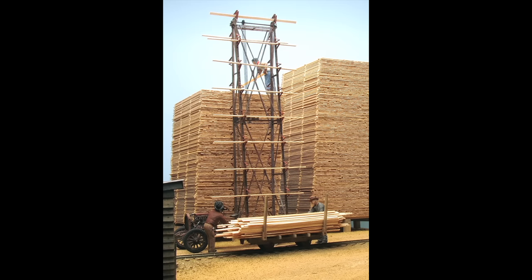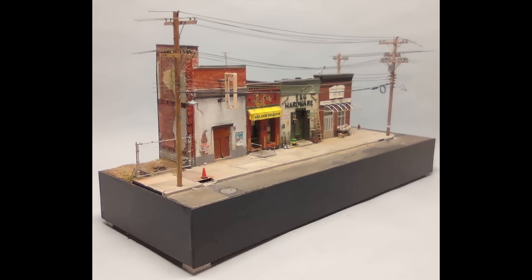Now, this diorama could technically, I guess, be considered a railroad subject. They've got this little 18-inch gauge tram that they're using to move the lumber, and they've got this lumber stacking machine. And that was the original idea for doing the diorama in the first place, to model the lumber stacking machine. And we all know this street. Yes, that was the main street in my hometown, I'll tell you what.